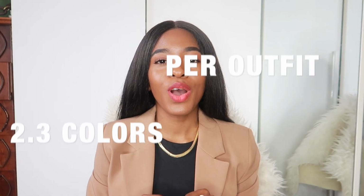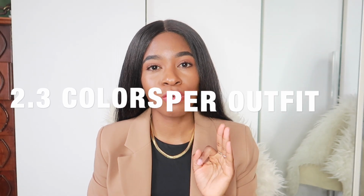Tip number two, you have to stick to 3 colors per outfit. This is going to help so much to look effortless and put together. It depends on you and your style, but for me, I like to stick to neutral colors. Beige, gray, white, black. Those are the colors that I like to use myself. As you can see today, what I'm wearing, I focused on basic pieces and neutral things. So for me, it's so easy to put together an outfit every day.